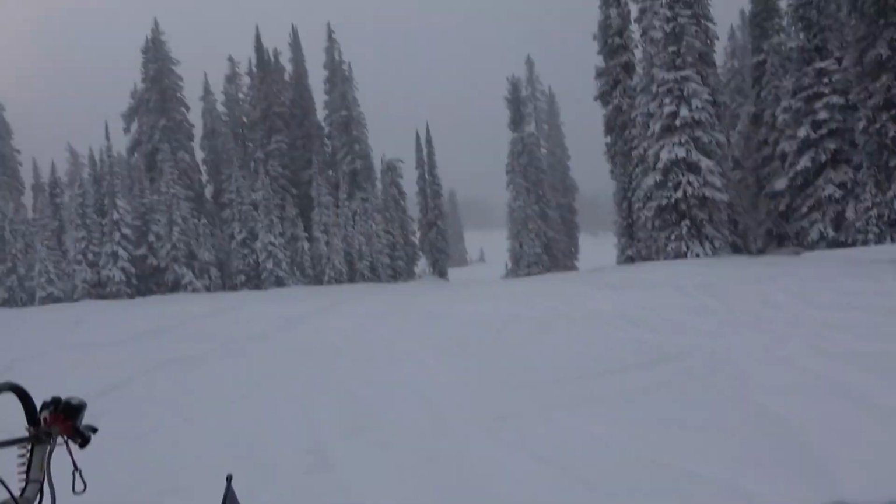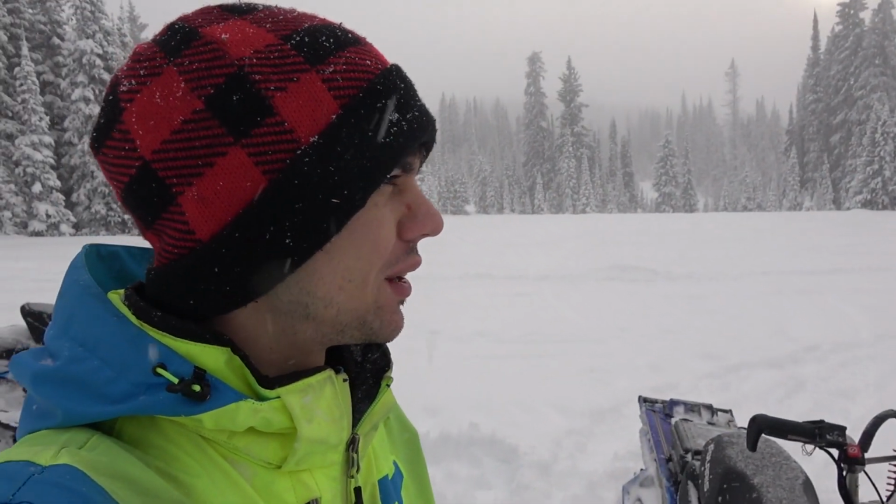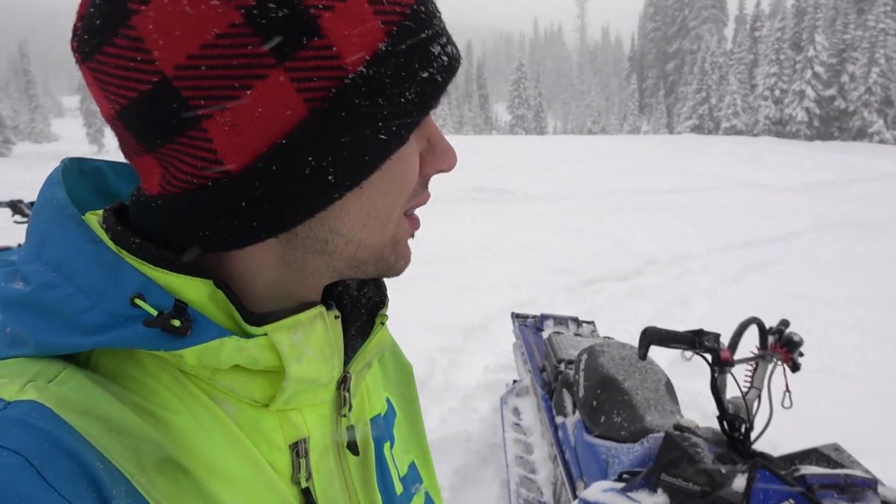Not too bad. There's actually a lot more snow up here than I thought there was going to be, so this is good. It's currently snowing pretty hard too. Down low, not snowing at all. It's actually sunny down in the valley, but we'll take this. We need snow. So the groomer is actually almost to the cabin. Well, he might show up while we're here.